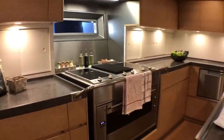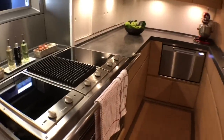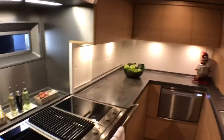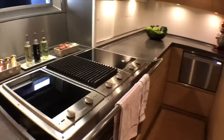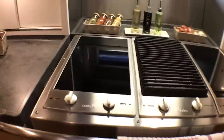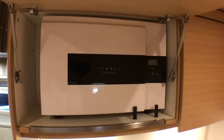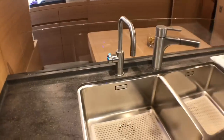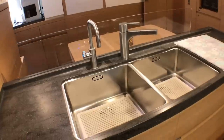Nice galley in a U-shape as well, so good to work in at sea. Loads of room. This one has lots of mod cons. Induction stove with a grill part for the fish, and then you've got an instant chiller for freezing fish or cooling drinks. Dishwasher. A nice smart feature is this zip tap, it's called, so it produces hot, cold and sparkling water instantly.